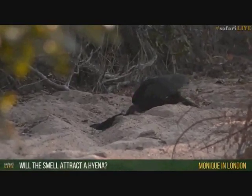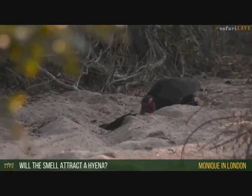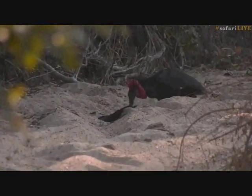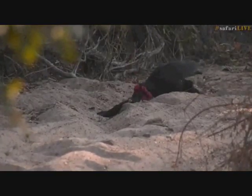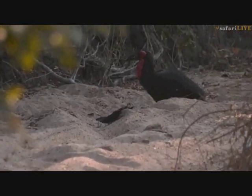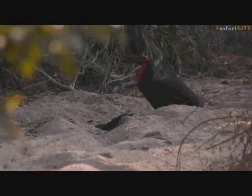What has it got there? It looks like it's got maybe a bird. What is that? I don't know what that is that it's busy feeding off, but look, it's quite big. You can see where it's pecking, and look how it's stabbing. Isn't this phenomenal? So it's not every day that we get to see ground hornbills, and now we've got the sighting of it feeding on something large. It looks like a big bird that it's eating.